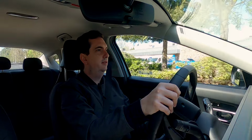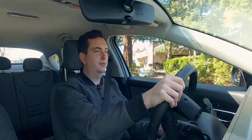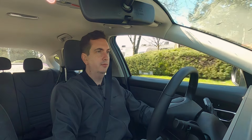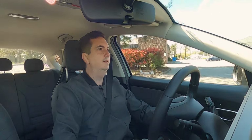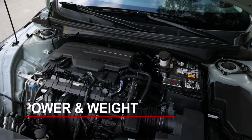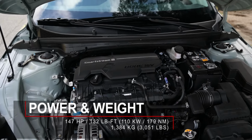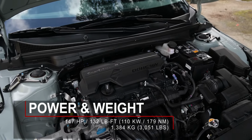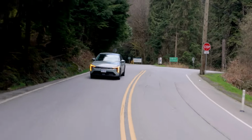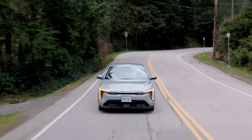So what's powering the new Kia K4? Well, it's a 2-liter naturally aspirated 4-cylinder engine, but you can get a 1.6 turbo 4-cylinder engine on the GT line. This 2-liter engine though isn't very powerful. It only produces 147 horsepower and 132 pound-feet of torque. So it's not exactly a fast car, but it does feel pretty peppy whenever you set off from a stop, and it has enough power to accelerate onto a highway and actually keep up with the flow of traffic.